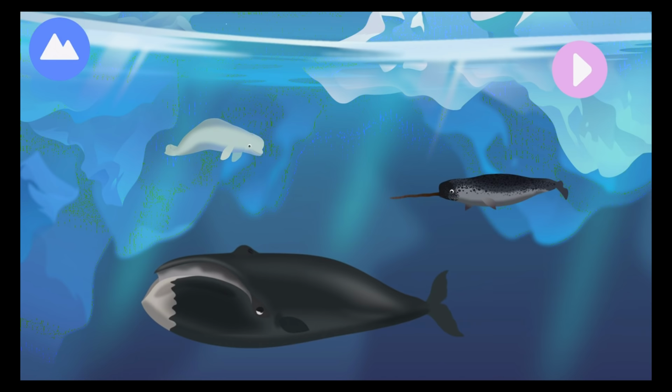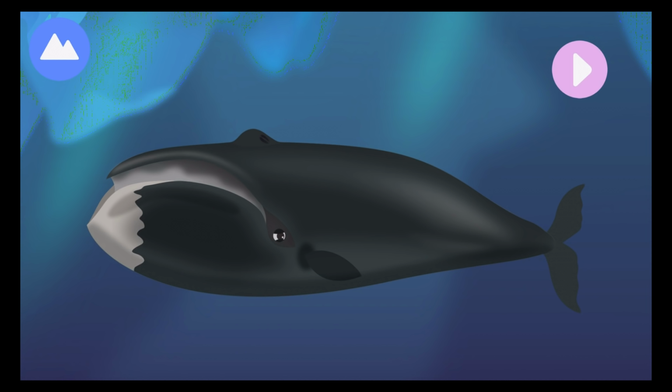This marine mammal has the most blubber of any whale to keep it warm in the icy Arctic waters. Let's build a whale!